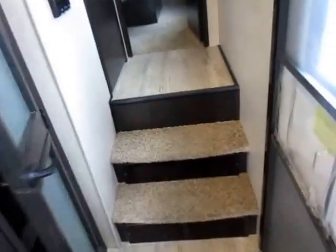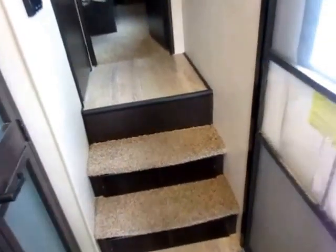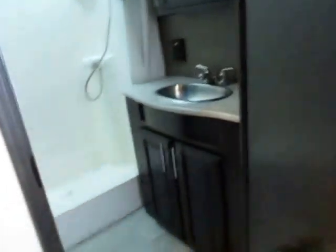Moving through, as we head upstairs, they don't use hardwood steps because hardwood steps are slippery. They look amazing, don't get me wrong, but this is just a little bit safer. And notice that as you're heading upstairs, this door opens away from you, so you don't have to back up and go down the stairs and slip and fall and break your neck and all these terrible things. Again, you walk right in, bam, one light switch, just like you have at home.